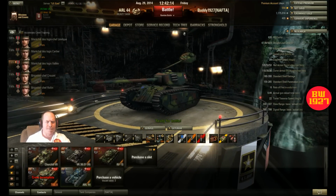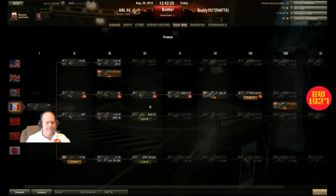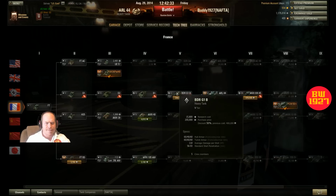As a matter of fact, before we get into the pros and cons, let's go ahead and take a look at the tech tree to show you how to get there. Of course, you start off with the FT, and you go to the D1 to D2 to the B1. Now, the B1 is a long grind, and so is the BDR.